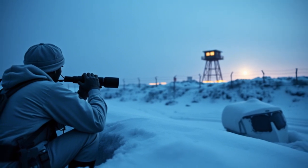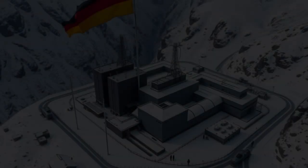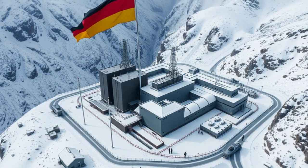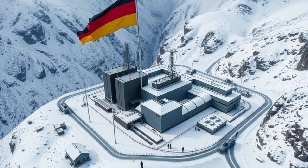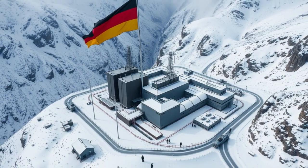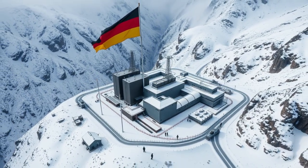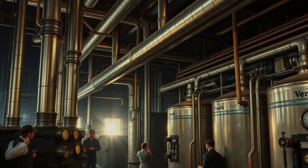Target: Vemork, inside Hitler's secret nuclear factory. Hidden deep within the snowy mountains of Telemark, Norway, stood a fortress-like industrial complex that became the beating heart of Nazi Germany's nuclear dream, the Vemork hydroelectric plant. Built into the cliffs and surrounded by icy rivers and steep ridges, this imposing structure wasn't just any factory. It was the only facility in Europe capable of producing heavy water, the essential component that Hitler's scientists believed could unlock the power of the atom.